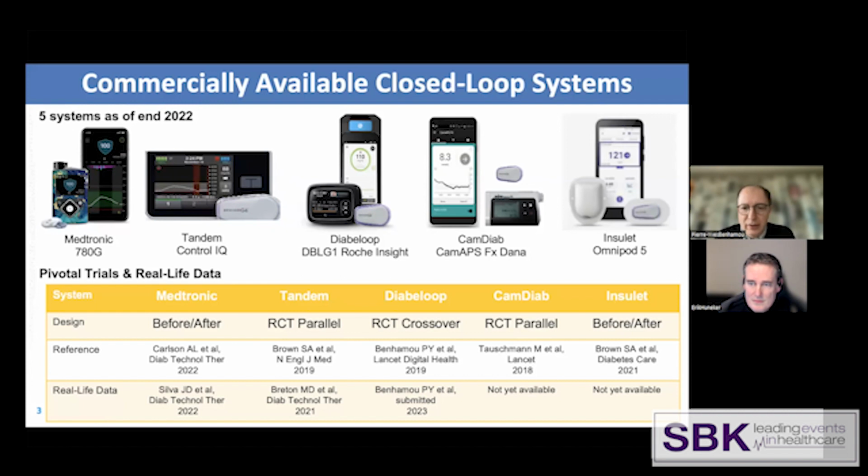And I summarize the key pivotal trial publications that helped to bring these systems to the market.